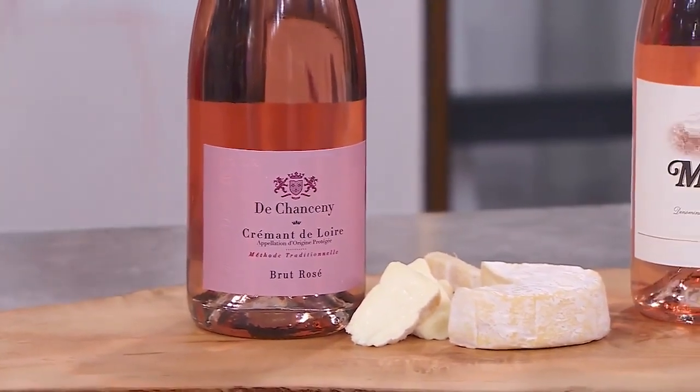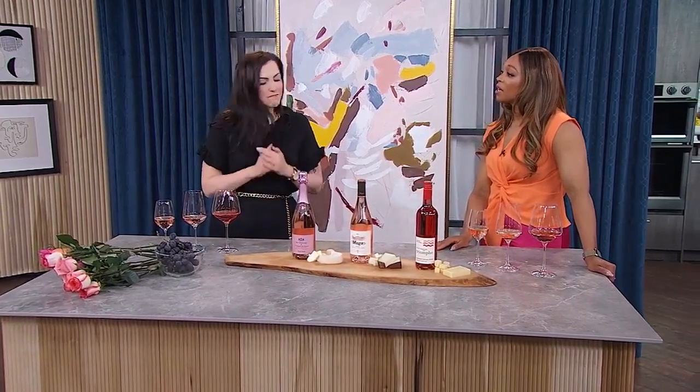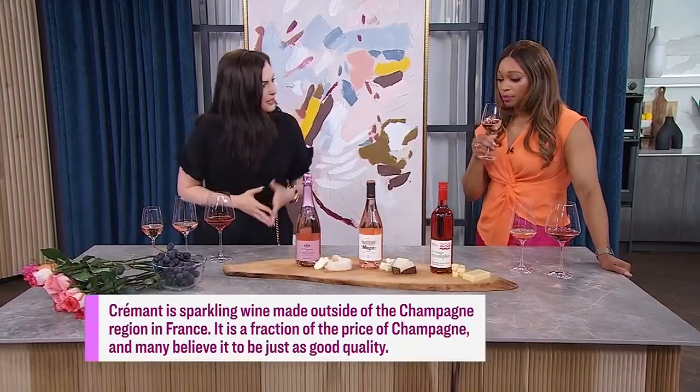Cremant, you can find them around all of France, and they're actually called the approachable cousin to champagne. Okay. Made in the exact same style. The bubbles are made inside the bottle, which creates that second fermentation. Nice. But Cremant is a little easier on the pocket, which is why we like this one as well. Okay. So give it a taste.